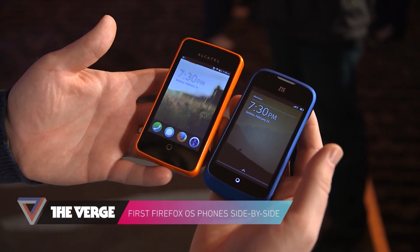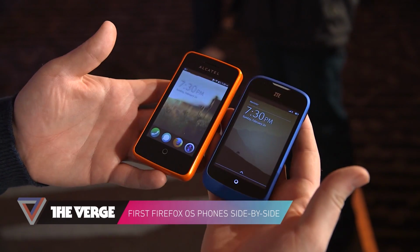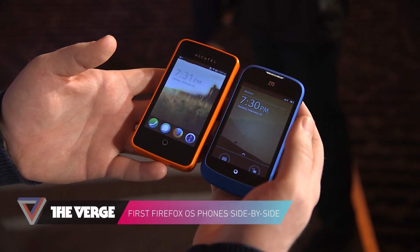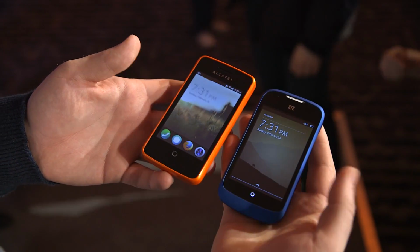This is Chris, and I'm here with the Alcatel OneTouch Fire and the ZTE Open, which are the two commercial Firefox OS devices that were just shown off today. There are also a couple of developer devices that were announced last month, made by Geeks Phone, and those are floating around as well, but these are the ones that are actually going to be in consumers' hands.